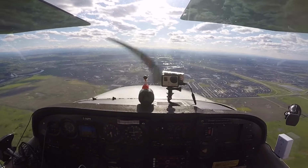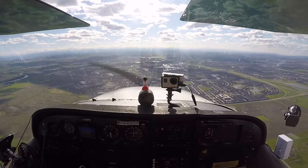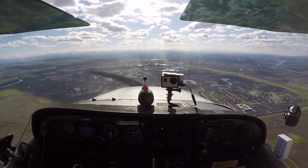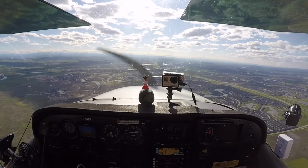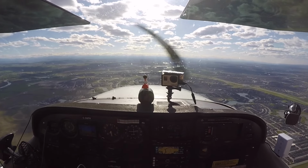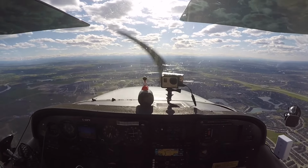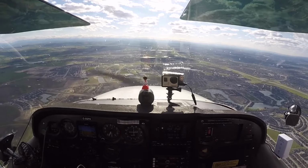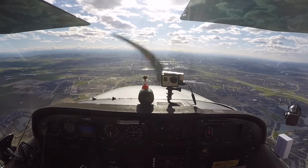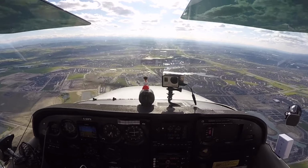Yeah. Jazz 423, turn left heading 010 to intercept, not below 6,500 until you're established, cleared approach 35 right. Approach 35 right, 6,500 until established on final, and 010, Jazz 423. Roger. Encore 3140, turn left heading 080. 080, 3140.